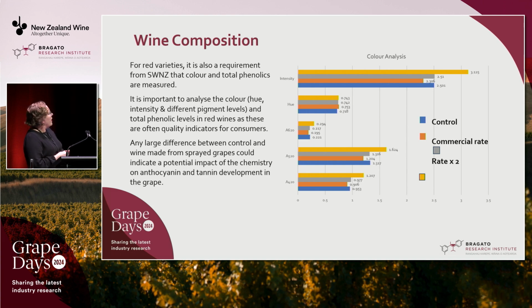So some of the things we're looking at, the hue. The hue gives us an indication of whether the wine is quite youthful or whether it's aging. If the control wines were more towards a higher number in the hue, it might give us an indication that something's gone a little funny there with the spray. With this particular trial, you can probably see that up here in intensity, the yellow is rate times 5. And this is really the only one that stands out for this particular trial.